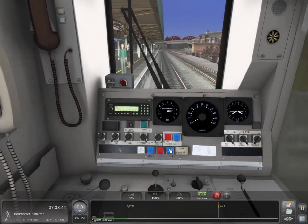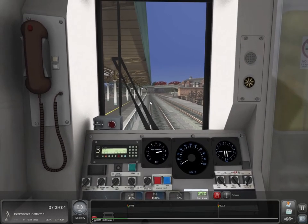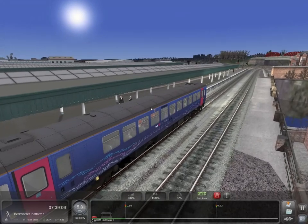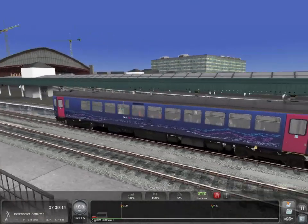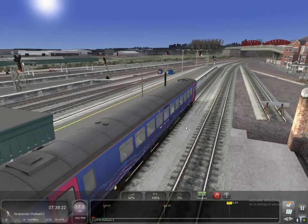We'll get a buzzer in a minute. There we go. So press the signal button. Release the brakes, apply power, and let's go. Unfortunately, the sounds aren't the best on this, especially from the exterior view. It sounds as though you're driving an old car that's stuck in first gear. It doesn't sound great at all, really.